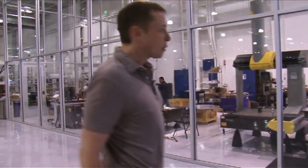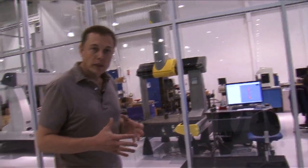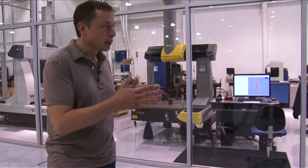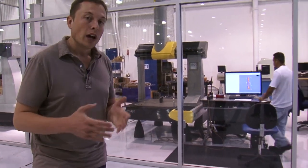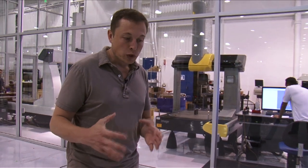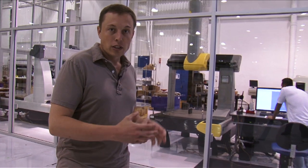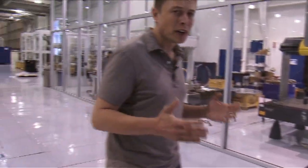So this area is where we do all of our inspection, and it's climate controlled and particulate controlled. Because metals expand and contract at different temperatures, we always want to make sure this room is at exactly 68 degrees for doing our precision measurement. And wherever possible, we try to design a part in 3D, to manufacture it in 3D, and then to inspect it in 3D. So we minimize the number of 2D to 3D conversions. Occasionally something's better in 2D, but mostly it's better in 3D.